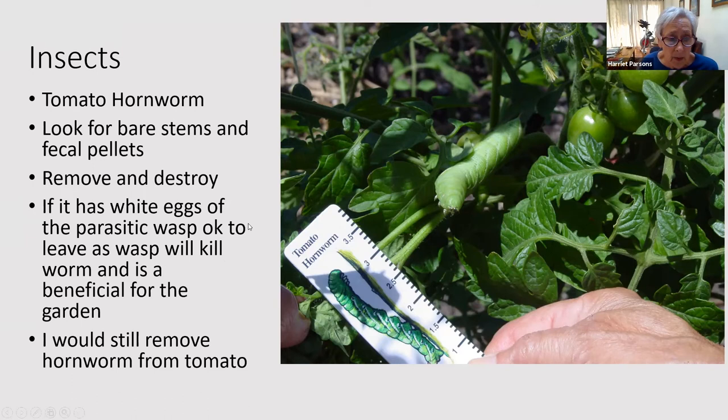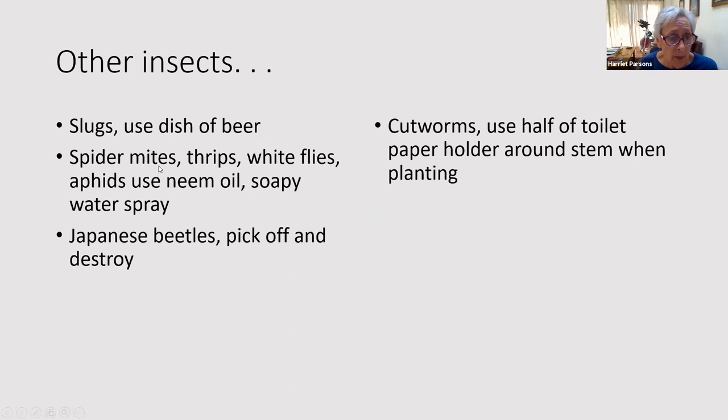Other insects: slugs, you use that dish of beer. Spider mites, thrips, whiteflies, aphids: use your neem oil and soapy water spray. Japanese beetles, I go around with a little bucket of soapy water and you can knock them off into that water because they're very fast. They move around. Cutworms, use half of a toilet paper holder around the stem when you plant them. I haven't seen cutworms in our gardens. I haven't seen nematodes in our garden.